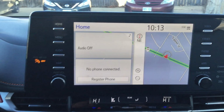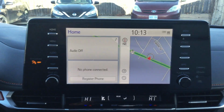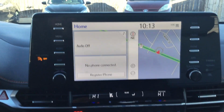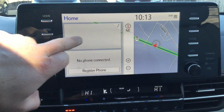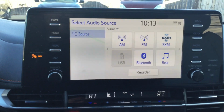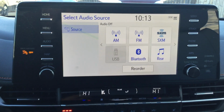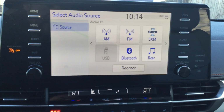Really nice. We do have our infotainment setup here, which is huge. This does come with a 9-inch infotainment setup, which is pretty crazy for a Sienna. We also have the physical buttons along with the tuning knobs, and then of course everything is also touch. The screen is incredibly responsive, really nice. The XSE offers quite a bit in terms of what you can select for your audio sources. You've got AM, FM, Sirius XM, USB, Bluetooth, Apple CarPlay, Android Auto.